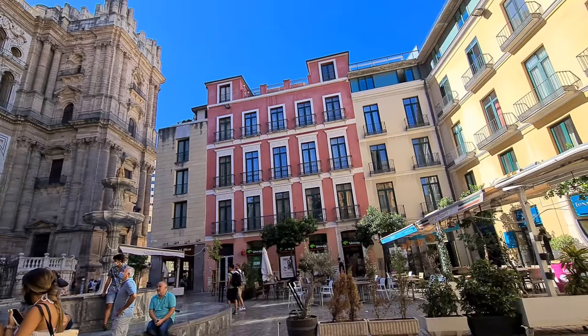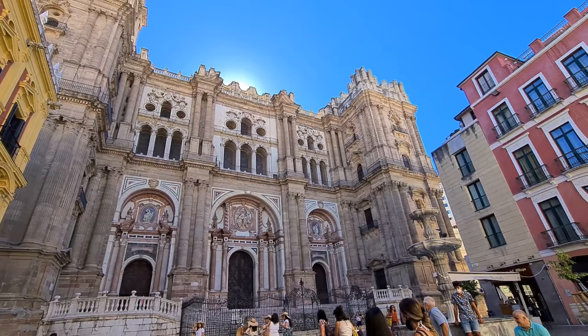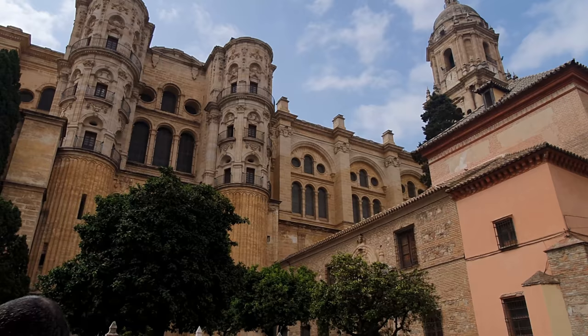Designed by architect Diego de Siloé, the cathedral is a unique combination of Gothic, Renaissance, and Baroque styles. You can't miss the cathedral, visible from practically every corner, high and low. Look for a glimpse of the tower as you walk in the streets in the old quarter or stand in Plaza de la Constitución.